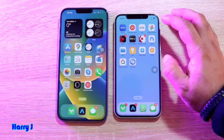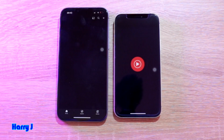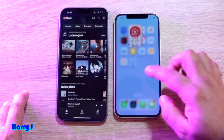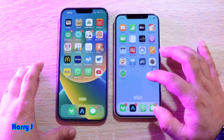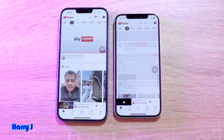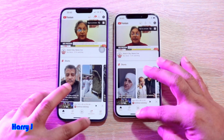So YouTube Music, we'll check. Guys, let's see, 1, 2, and 3. iPhone 14 loads YouTube Music faster, you can see. And we'll close and go directly to YouTube now. YouTube, here we go, 1, 2, and 3. iPhone 14 is the clear winner.